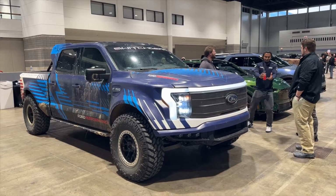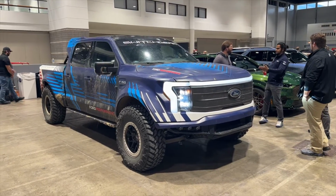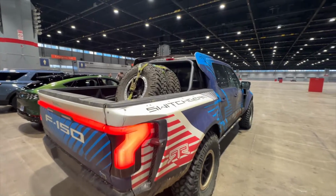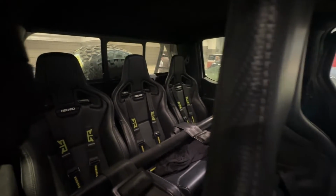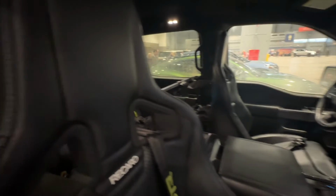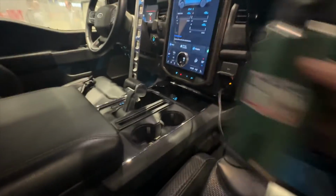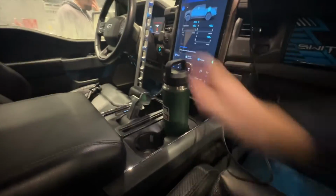Here we have the Ford Lightning Switchgear, which is a Baja concept vehicle based off the Ford Lightning. It is an all-electric truck. It looks so sweet. I absolutely love the look of it. And it does, in fact, on the inside, along with these awesome seats, it passes the big friggin' bottle test.